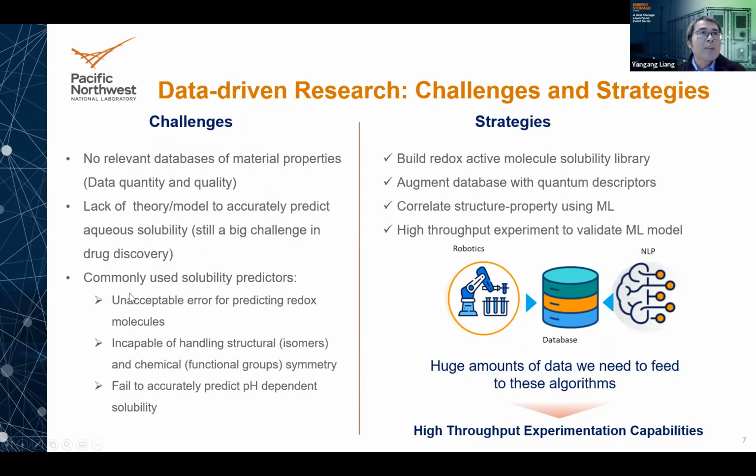Currently, the available prediction tools have some limitations, such as large errors. They cannot differentiate isomers. They cannot correlate the solubility with the pH of the solution or with the composition of the solution. To address these challenges, we started to build up the solubility database through different approaches. Then we will correlate structure and property using machine learning.